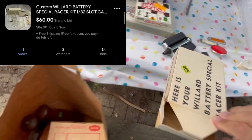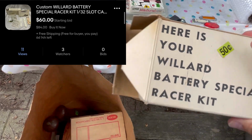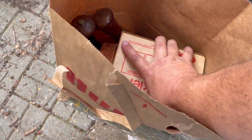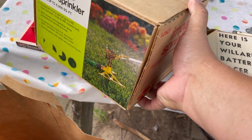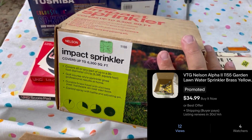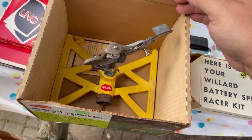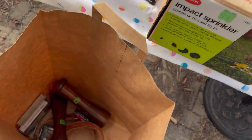This was 50 cents, so it was $0.25, and it is a model car in the original box that was a giveaway when you bought a battery. So we looked pretty extensively at this. It's just an impact sprinkler. Like I said, they're from Peoria, so I know that they have some collectible value because I see them a lot, and the older ones do reasonably well. This isn't in perfect condition. It's in nice shape. It's probably $20, but I paid $1.